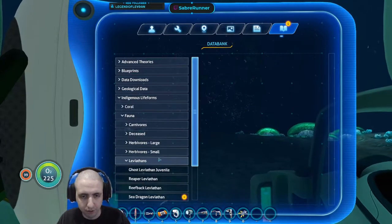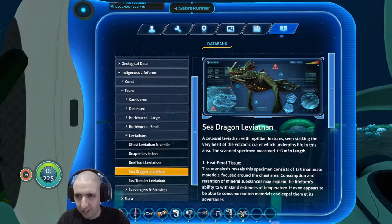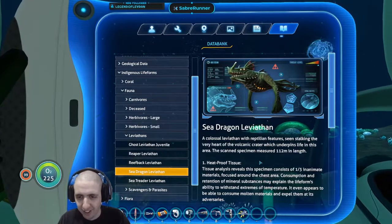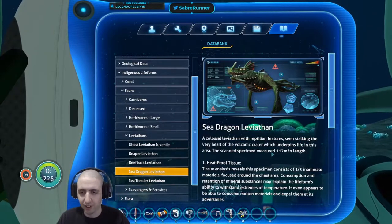I don't remember where I found that. And I also found a sea dragon leviathan, which is huge and it shoots fire. It's very dangerous.